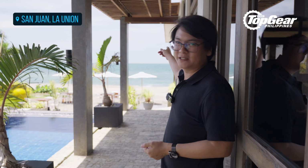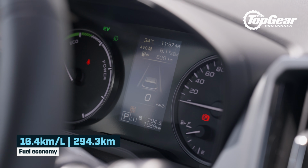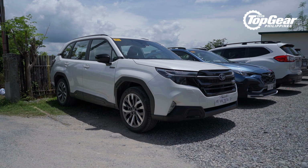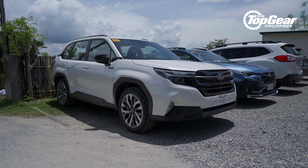Okay, so for this fuel economy report, obviously the car is not beside us, but we wanted to show you the view over there. But according to the trip computer, we did 6.1 liters per 100 kilometers. That's about 17 kilometers per liter. And we have a range of 600 kilometers to go. And so far we traveled close to 300 kilometers. So if we're gonna compute that on a whole, it's about 900 kilometers.